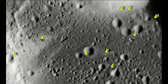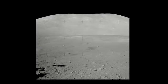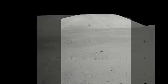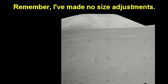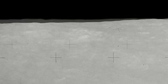Let's see what happens as we move from Station 3 to Station 4 to Station 5, then to the LEM, and to Station 6 and Station 8. Clearly, it appears to get smaller. In the following sequence, I've magnified all those pictures by exactly the same amount. Look at the features on the side of the mountain.